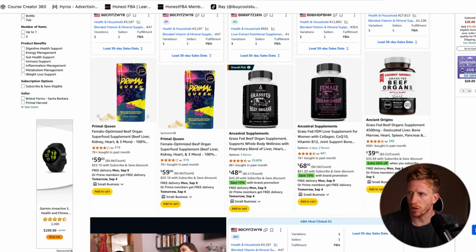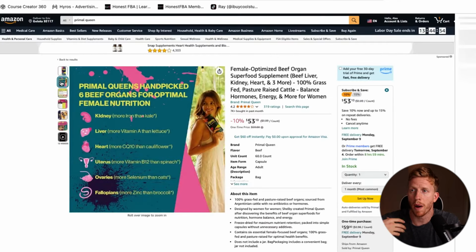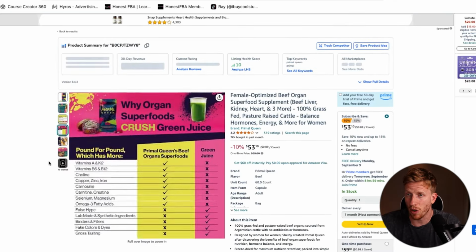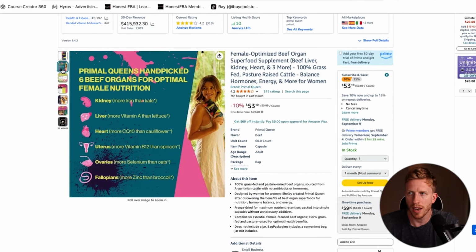Argentina or New Zealand. But basically, this is just a beef supplement, and women use it because it's apparently really good for a lot of things that women need. I don't know, like iron, all that type of stuff, right? And it helps with all these ailments that women have, and it generally just helps women be healthier. So the entire brand is aimed at women, right? And it's Primal Queen, handpicked 6 beef organs for optimal female nutrition.